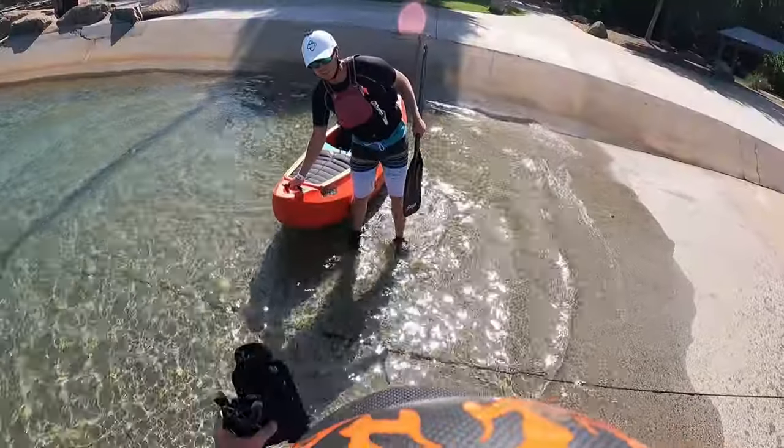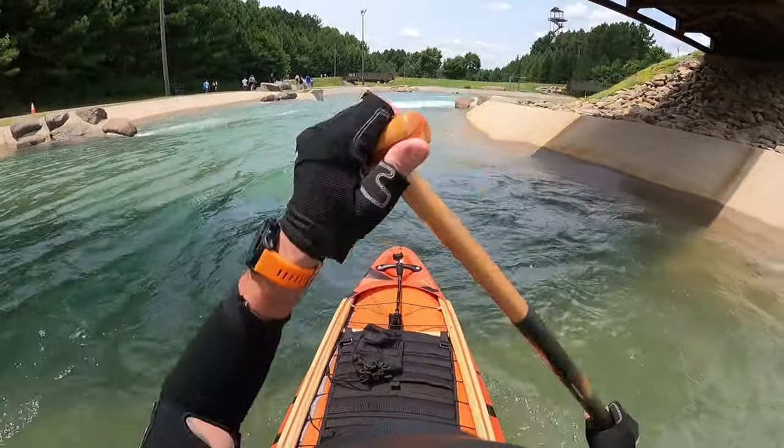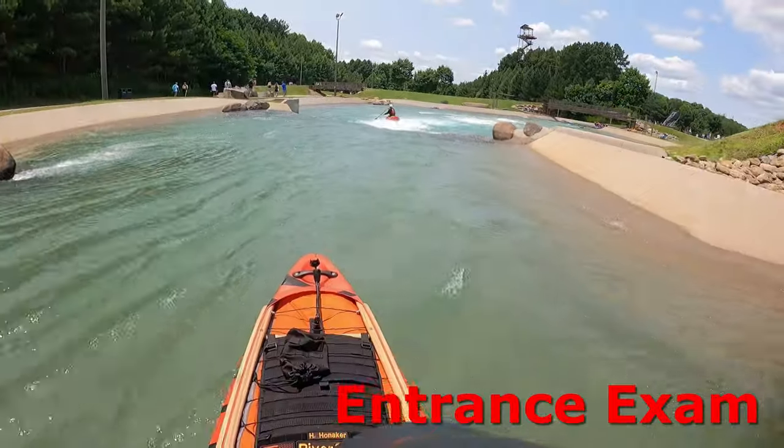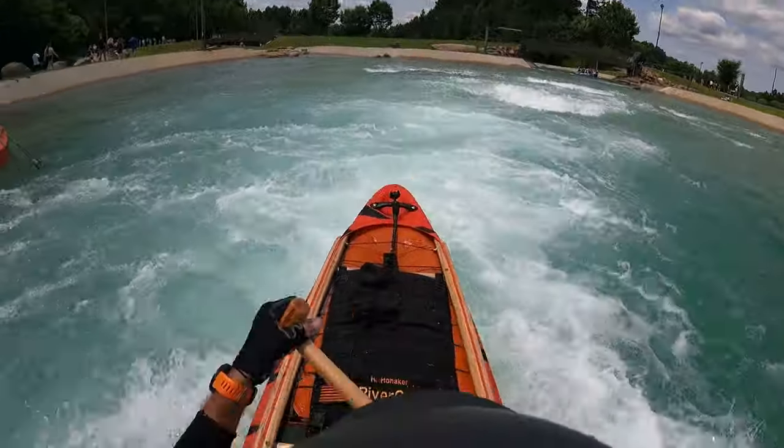Woo-hoo! Here we are, loading up, putting in. Get a little paddle slap. We'll take a first trip around the wilderness channel. You guys can see some of the features that are here.